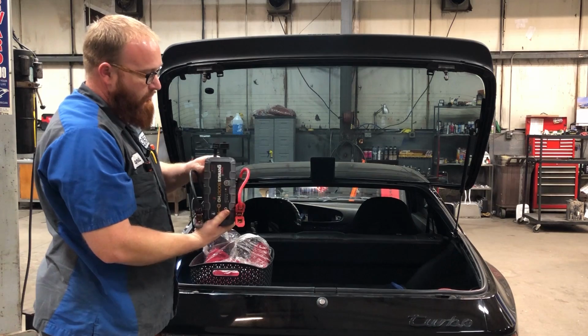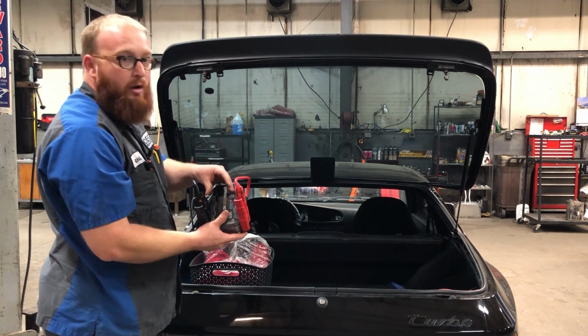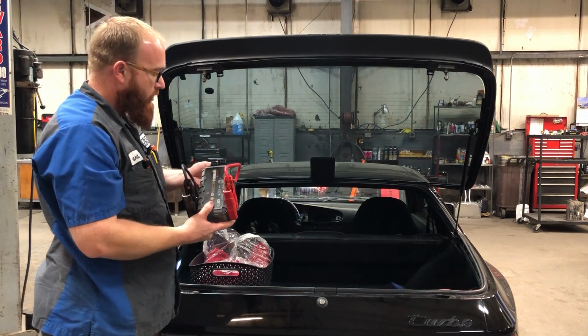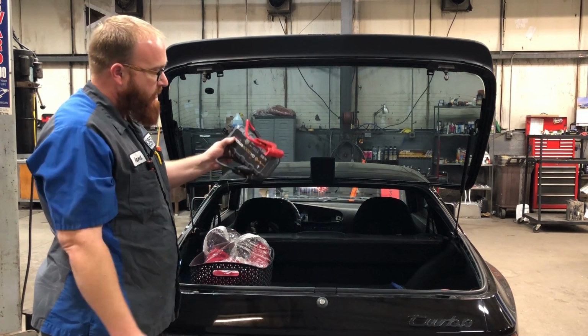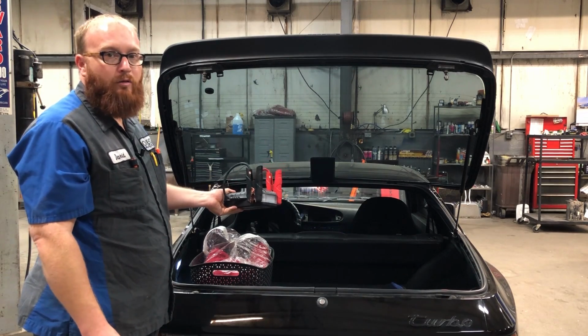This is just you plug it in and it charges, and this is a battery booster. They make even smaller ones for just a car. This one would start a truck. This is very handy to have in the car. You don't have to flag anyone down. You just hook it to your battery and away you go.